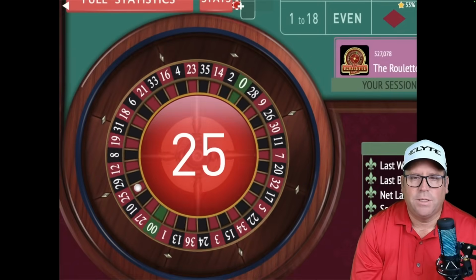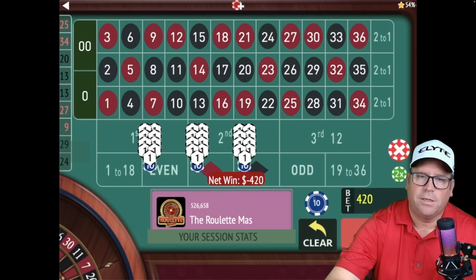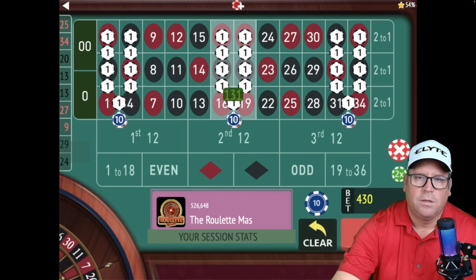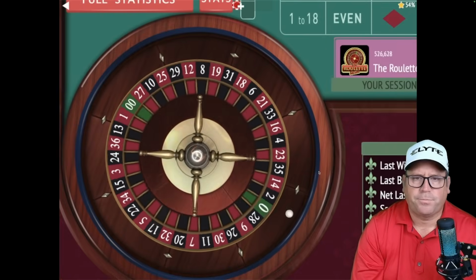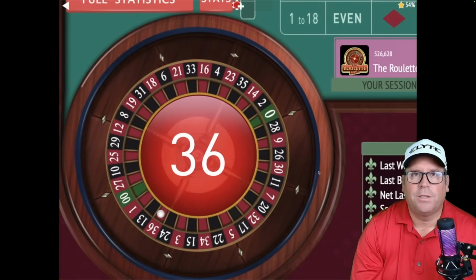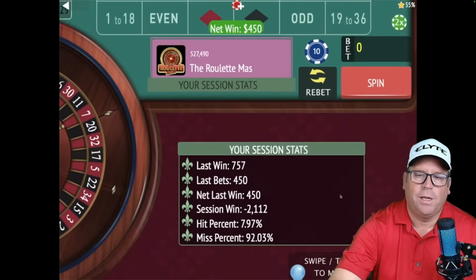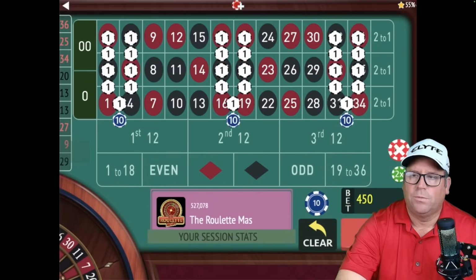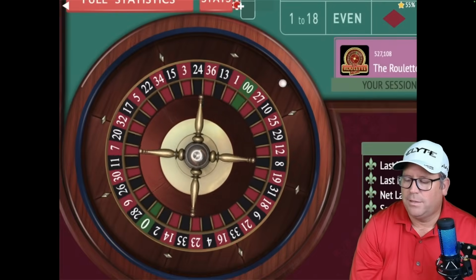and that's a 25 red. That is another loss. So then you'd increase by another unit. Okay, now we're at 450 total bet. And basically, if this happens where you lose pretty much every spin, the way you get out of it is to have a streak going the other way. And we won that one, so we'll reduce each one of these bets by 10. Now we're at 420 total bet.